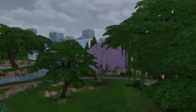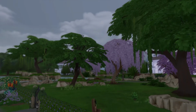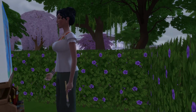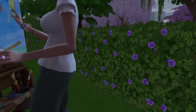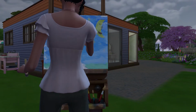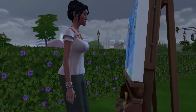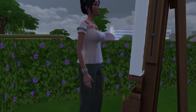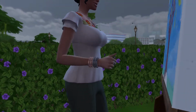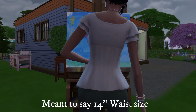Okay, here we go. Now check this out. I did not do this in CAS. Will you go down? Oh, it's so slow. Look at this body. Where did this come from? Where do you see her waist? Look at that. Did they update something in... Because I don't have any mods. Where did them boobies come from? I don't ever recall seeing boobies that big in The Sims 4 or a waist that narrow. My goodness. She's like a size 14.